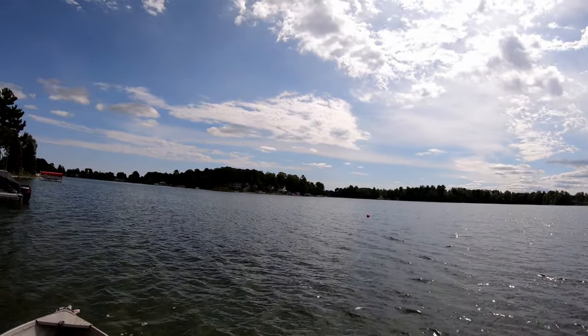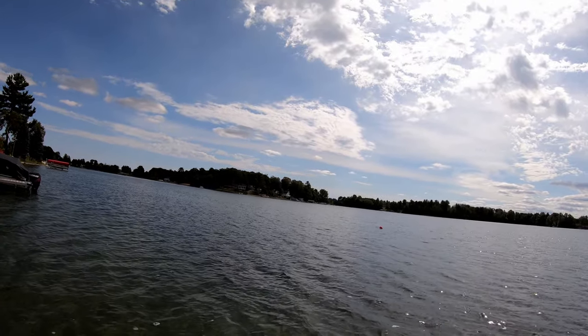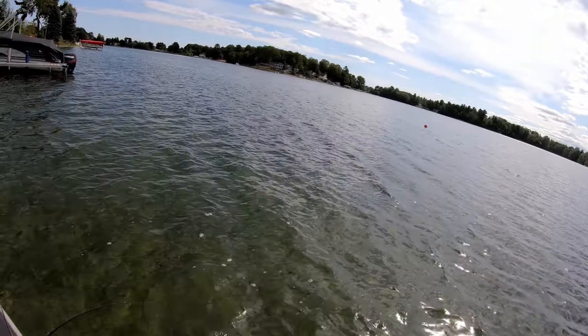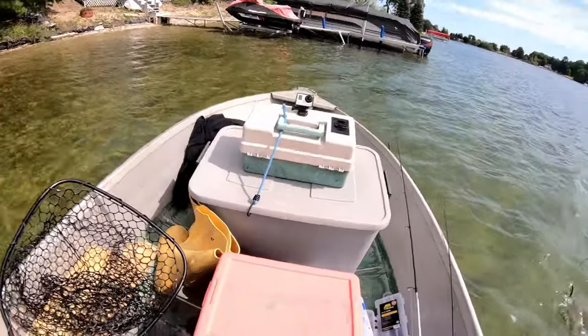The square bill hit a grand slam, caught four species: pike, smallmouth, rock bass, a chunky rock bass, smallmouth. So, oh, another one right at the boat, another smallmouth. Man, I'm trying to get out of here and leave, but they just keep nailing them.